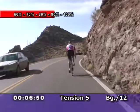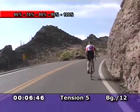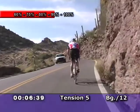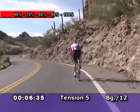We're almost to the top. Come on, see my body rocking. I'm putting every amount of power into those pedals. Come on, push it. Nice job. Push down and pull up, push down and pull up. Use that hip flexor muscle. You're down in your 11 if you have one.